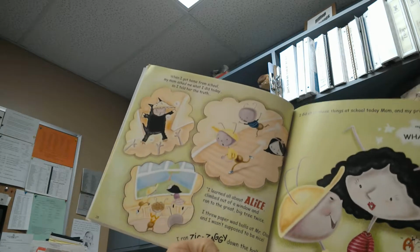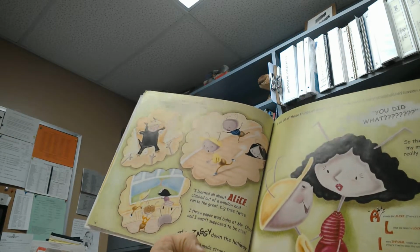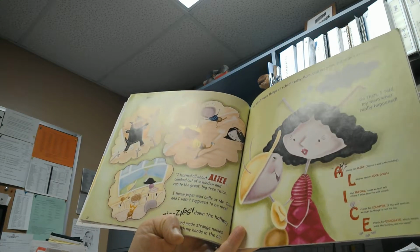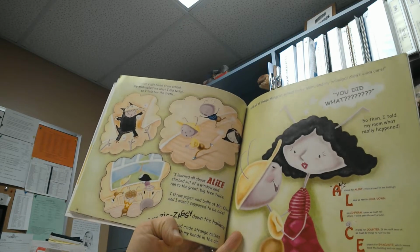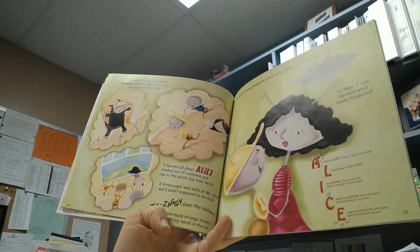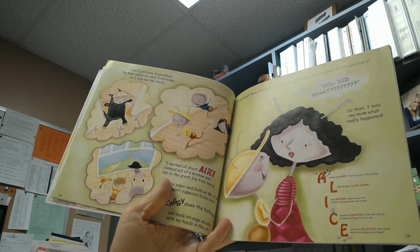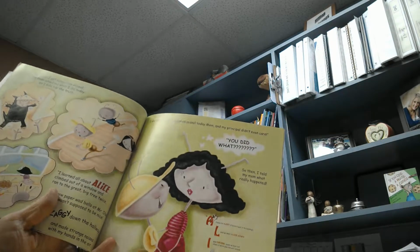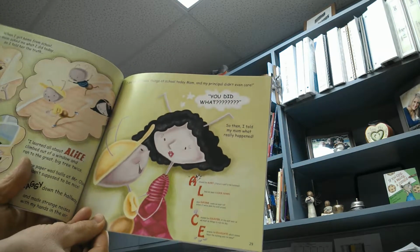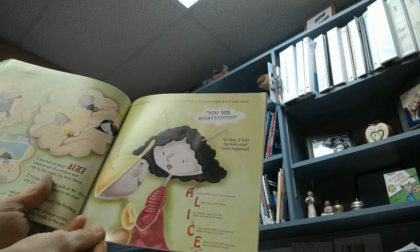When I got home from school, my mom asked me what I did today, so I told her the truth. I learned about Alice, climbed out of a window, and ran to the great big tree twice. I threw paper wad balls at Mr. Olson, and I wasn't supposed to be nice. I ran zigzaggy down the hall and made strange noises with my hands in the air. I did all of these things at school today, Mom, and my principal didn't even care. You did what? So then I told my mom what really happened.